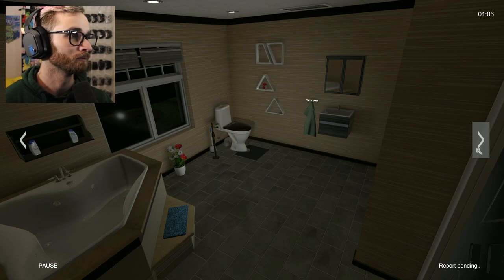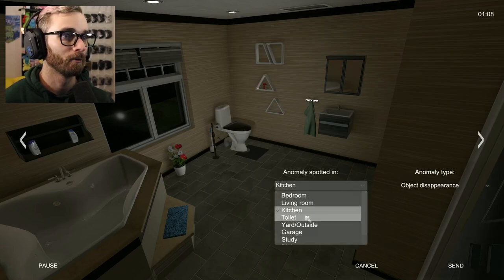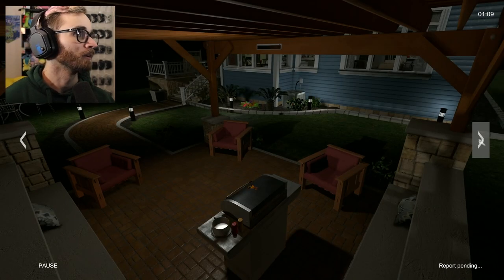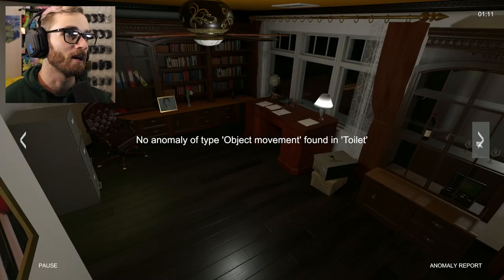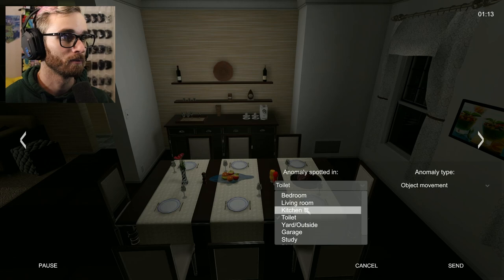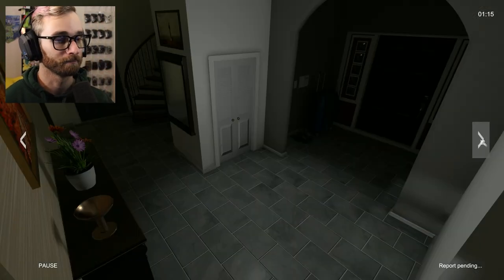Bro. I see nothing here. Maybe item moved in the toilet? I don't know. This is crazy. I wish I could actually just see the differences. I feel like I'm not learning from anything. At least in the first game, it gave me something to base it off of, like I'm learning. Extra item in the dining room. This is tough. This is real tough.